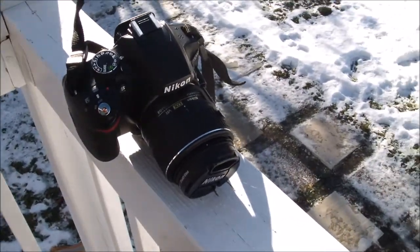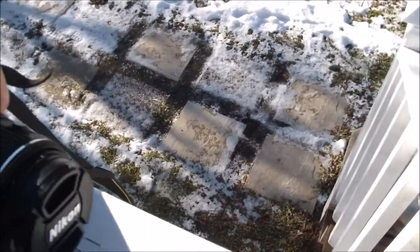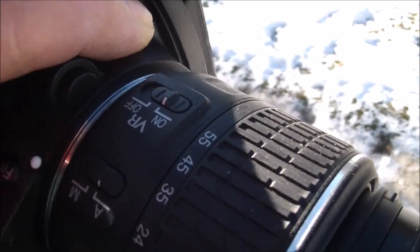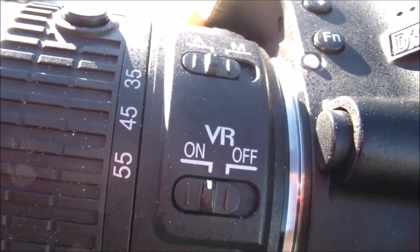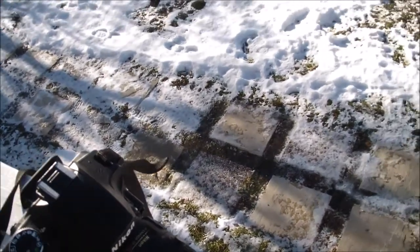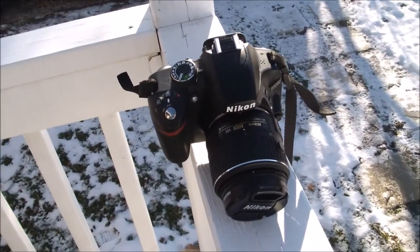Just thought I'd show you guys what I use. I have a Nikon D3200. Today I decided to go mainly with my 18-55 millimeter lens with auto focus and vibration reduction. So I tend to shoot basically in manual mode. There's all kinds of adjustments to be made on that, but yeah, that's what I use for everything.